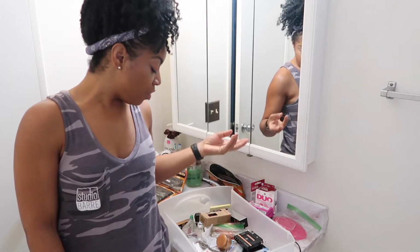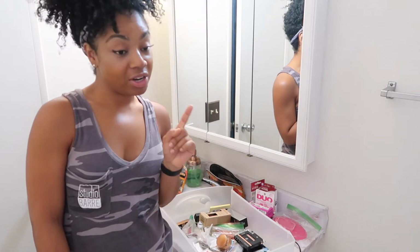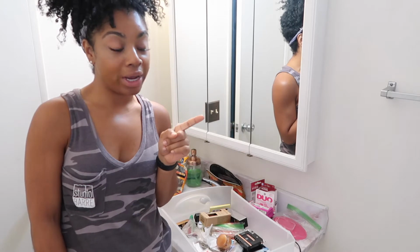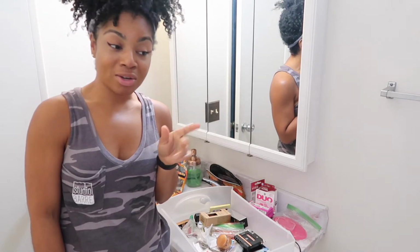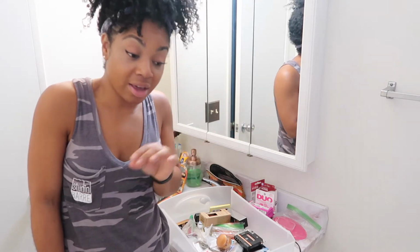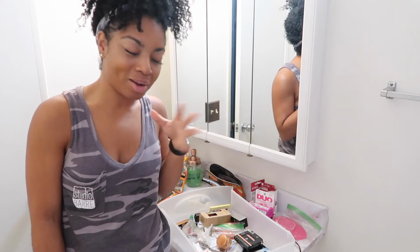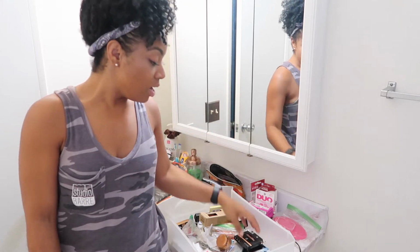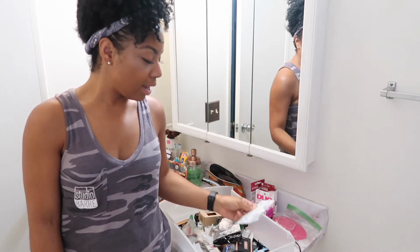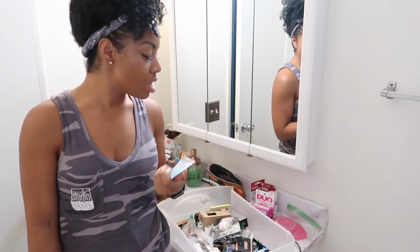Why do I have foundation that's completely empty? Now, I did have a good excuse for that. Sometimes I forget what color it's called, so I keep it. So I'm like, oh yeah, warm number 12. Nothing's worse than getting the wrong color. But I should know the color by now. I've been using it for about 4 years. And like makeup remover wipes. Oh yeah, I did need some of these.